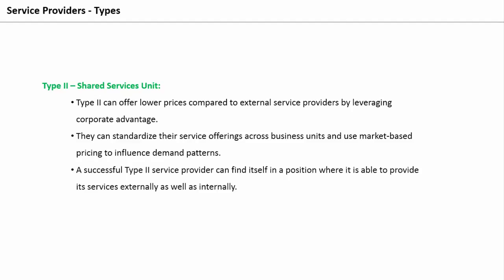A successful Type 2 service provider can find itself in a position where it's able to provide its services externally as well as internally. In these cases, they're both Type 2 and Type 3 service providers. In these cases, it's important to make a strategic decision to provide services both externally and internally, and to set up the appropriate governance and management structures. This is not just a case of delivering existing services externally.